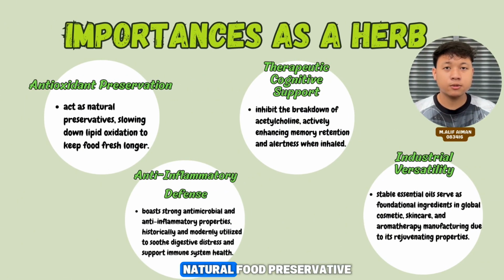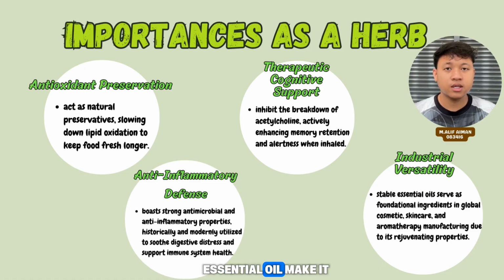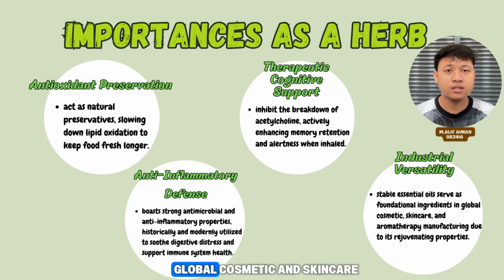Rosemary acts as a natural food preservative, boasts anti-inflammatory properties that soothe digestion, and its scent even provides cognitive support to enhance memory. Plus, its stable essential oil makes it a foundation staple in global cosmetics and skincare.